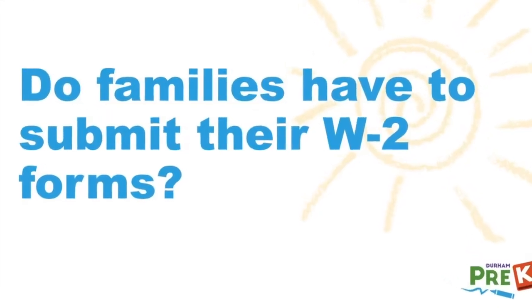Do families have to submit their W-2 forms? So we do ask that you go ahead and submit your W-2 forms for the year of 2020. This is considered an additional document to complete the application, but for families to be eligible for all four programs, this is particular to being eligible for Head Start programs. They will need your W-2s, your tax returns for the year 2020 to be eligible for their program. So we do ask and we highly recommend that you please send that in to complete the application in full.